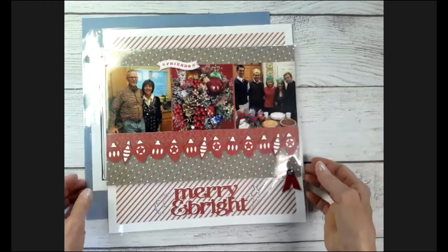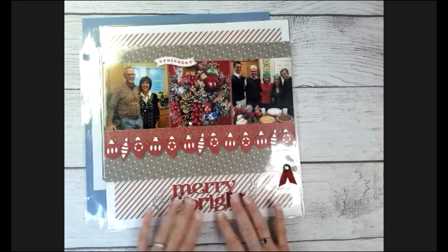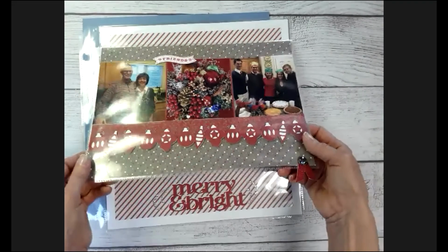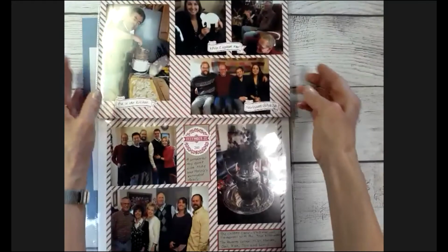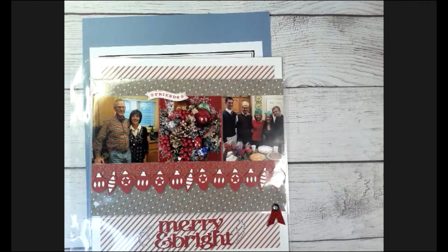And here's a layout I did a number of years ago, where here's the base of the page, here's 3 photos, but this is an 8x12 flip flap. When I open it, I've got a whole other page underneath it and still following that same theme. So it's a really fun size to work with. I hope that you will consider giving it a try.